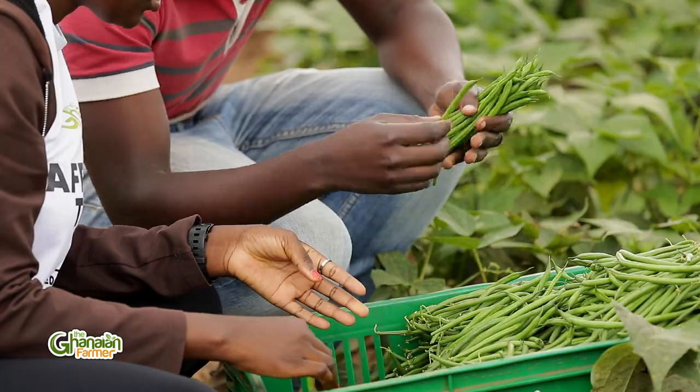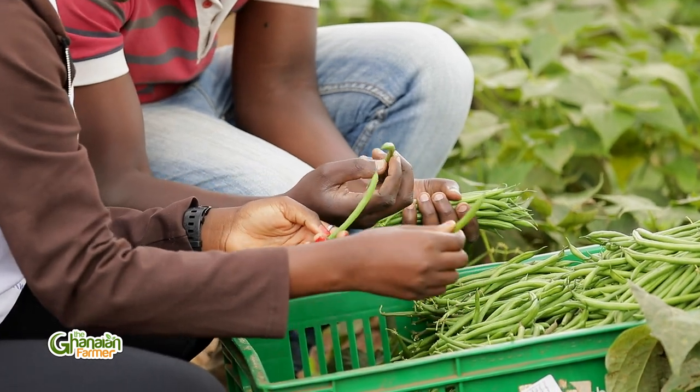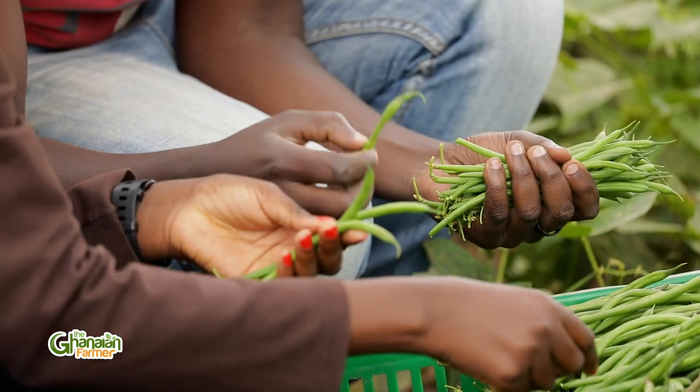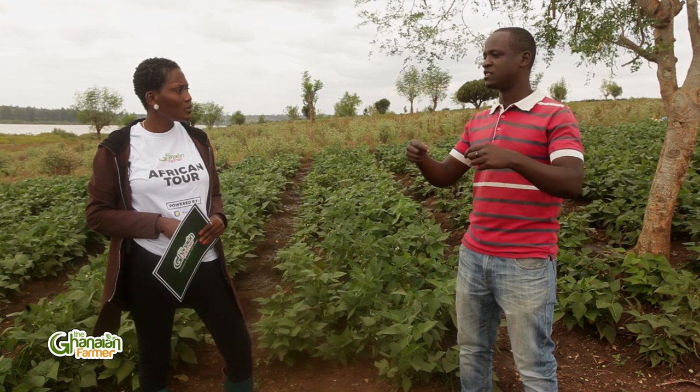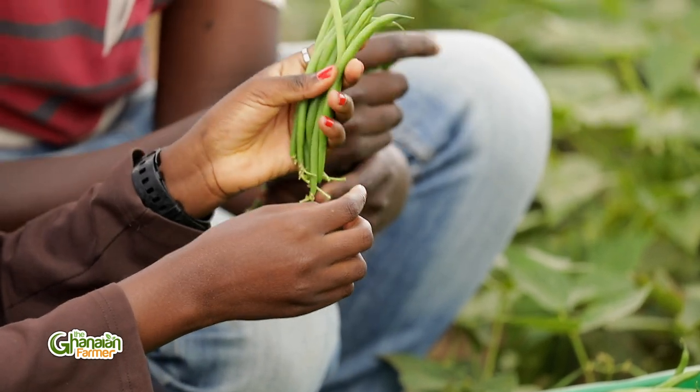So how often do you check out your crop to see if they are in good shape? Every day. French beans are highly attacked by disease, so they need a high level of supervision. You need to cross-check, just go around, check the leaves, check the appearance of the new leaves coming so that you can know if it's fine or not fine. Like one crop might be affected, then you uproot, or you spray for the cure or for prevention. So it's better you prevent rather than cure.